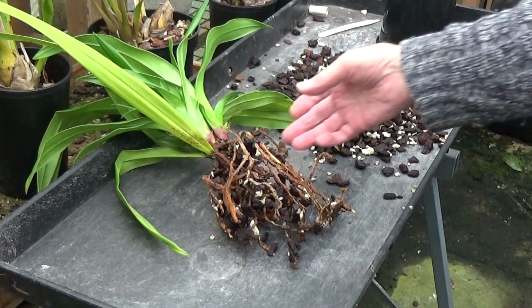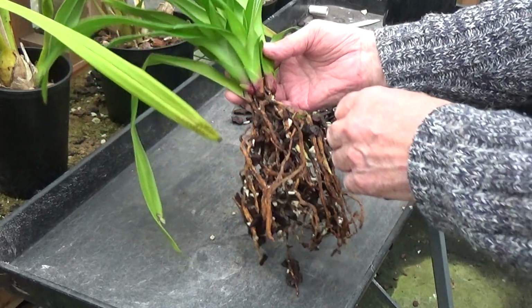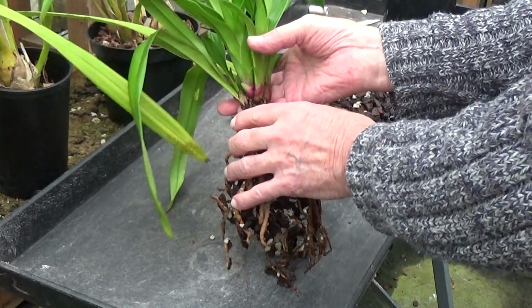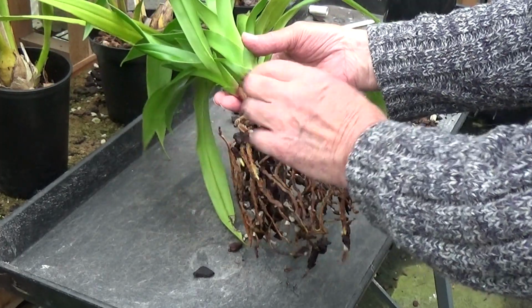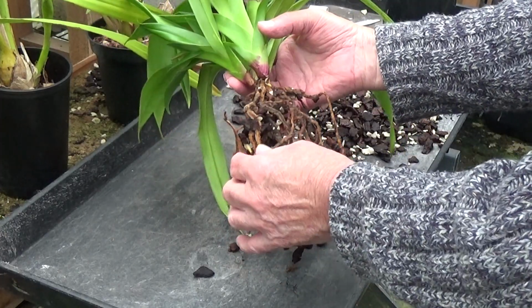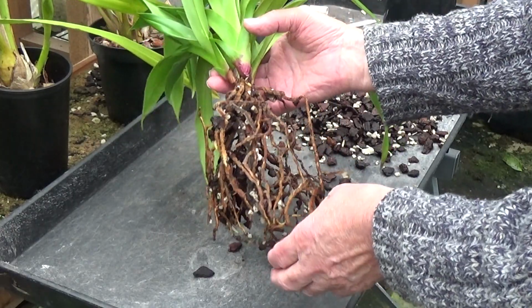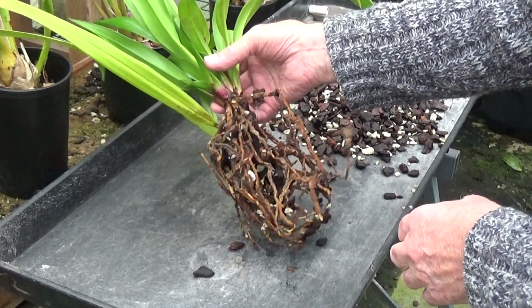Well, it's quite a few growths on here, and they're all coming from one rootstock in there, so there's no way it can be split. This is just setting some new roots down here, but everything else looks pretty good. I've taken all the soft roots off and the bad roots, so that's fine to hand over to him. So I hope he enjoys that one.